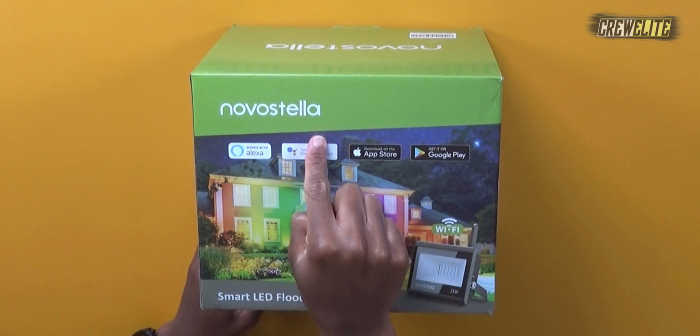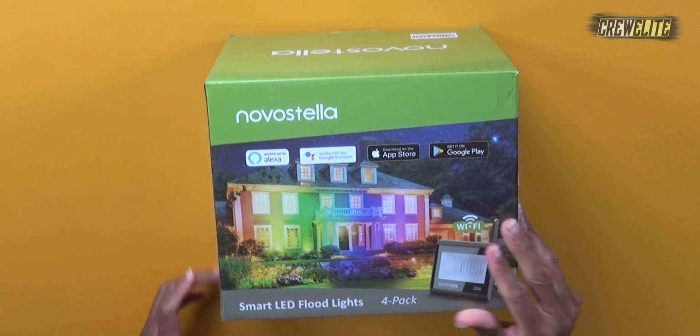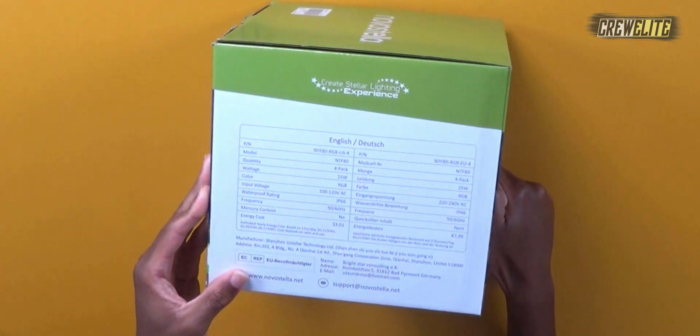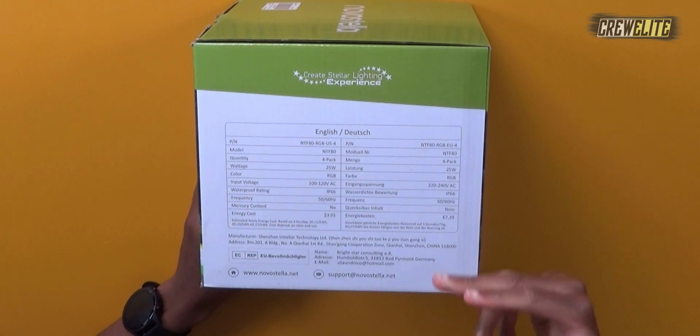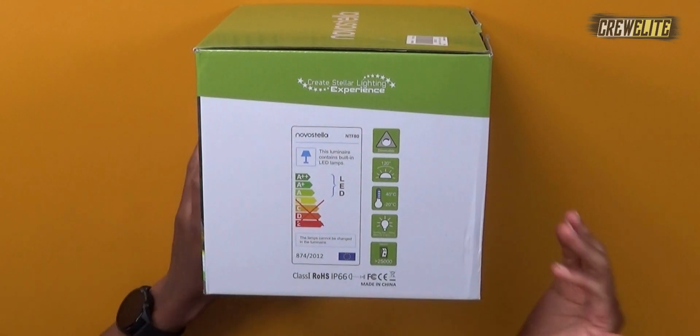As you guys can see, the overall packaging has a lot of specifications and details on the side of the box, but I'm going to put this over to a secondary camera angle so you guys can have a closer shot at this product. On the front of the box, it just says Novostella. It works with Alexa, works with Google Assistant, and these are smart LED floodlights. We have a 4-pack of these LED lights. You can get a 1-pack, you can get a 2-pack, but in our case, we have a 4-pack of these Novostella Blaze LED spotlights. On this side, there's a few specifications and details if you want to take a pause and look at that kind of parameter stuff. And on this side, you guys can see there's just a few parameters and details if you also want to take a look at that.